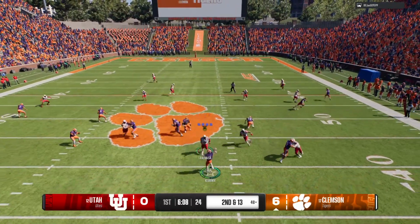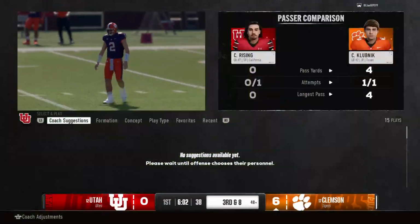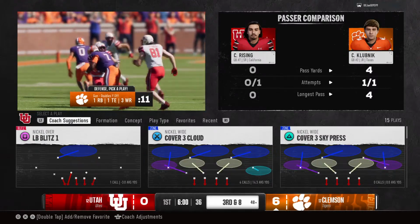Back to throw, it's Klubnik. Takes the easy one to the back. They get him down after he makes the catch. Glass half full, glass half empty, guys. Obviously great, they got a completion. You prefer that over incompletions or interceptions.